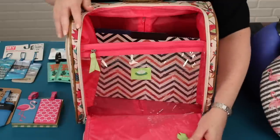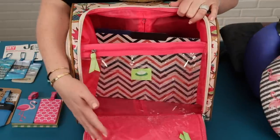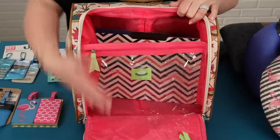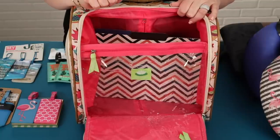Look at this fun pop of color in here. You can find anything in here with this bright pink and clear pockets so you can see through what you're looking for. You can also keep a wet swimsuit in here if you're lucky enough to be going to the beach or the pool while you're gone.